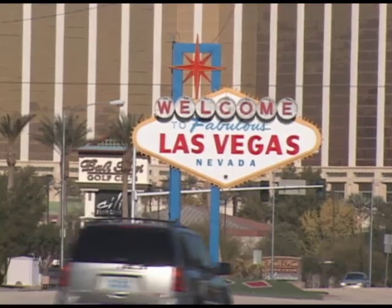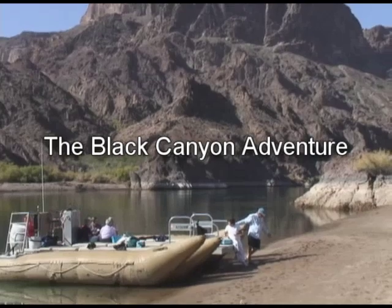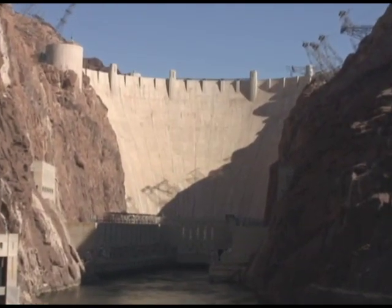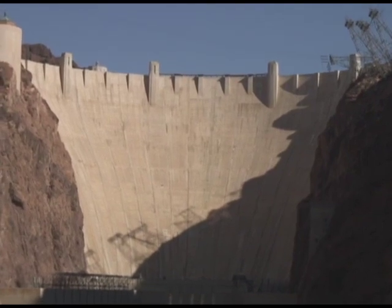Staying in the Las Vegas area and don't have time to get to Lake Powell or the South Rim? There's a Colorado River float trip for you too, the Black Canyon Adventure. Originating at Boulder City's Hacienda Resort, the Black Canyon Adventure puts in at the base of Hoover Dam. This imposing structure was built in 1922 and remains a marvel of engineering, even by today's standards.